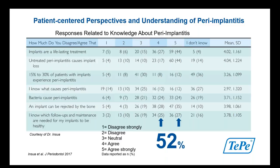Only 52% of patients were aware of the importance of proper maintenance intervals in order for implants to stay healthy. And 20% never went for implant maintenance. And this study highlights the false perception that dental implants are more resilient and require less care than natural teeth. And as we know, it's the opposite.